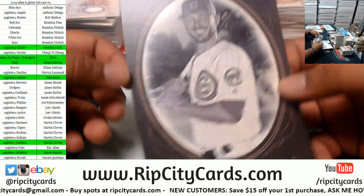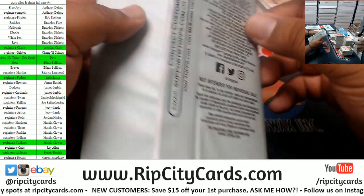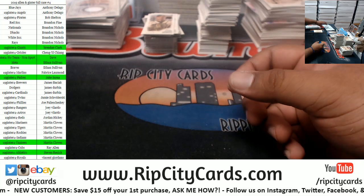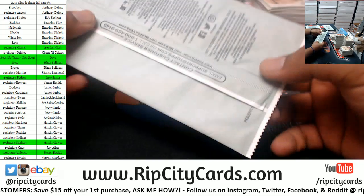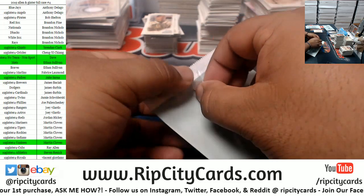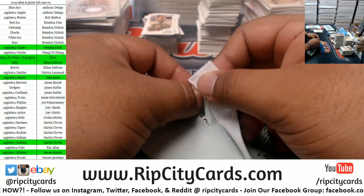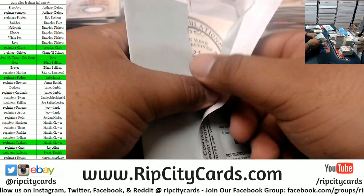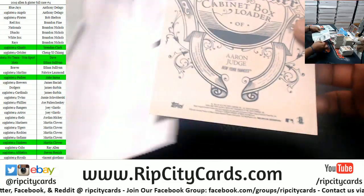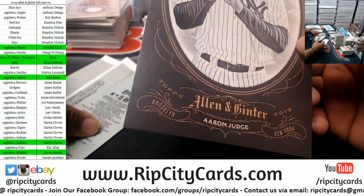Chris Bryant Cubs box topper. Who is this? Is that Finley? Some old dude just won the... Who is this guy? He looks familiar. Aaron Judge, Yankees box topper.